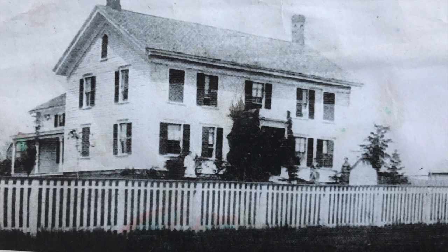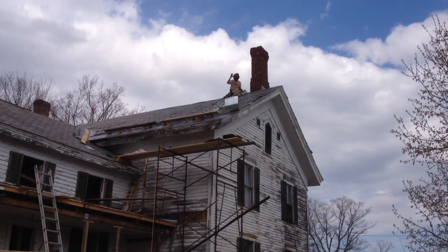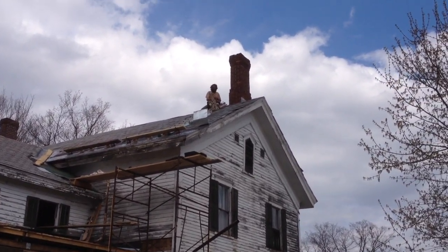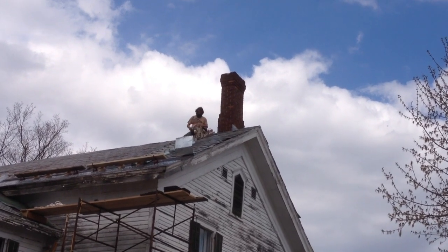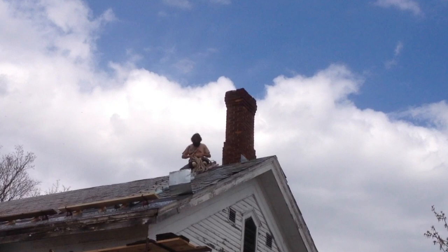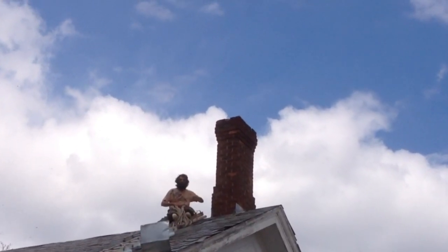Well, we were wrong. It took us about 500 slates to repair this old roof. That's Nicholas. He's waiting for the maypole dance later on. It's May 1st. He's putting a rope around the chimney to tie himself on, so he's all safe up there. This is the maypole right here.